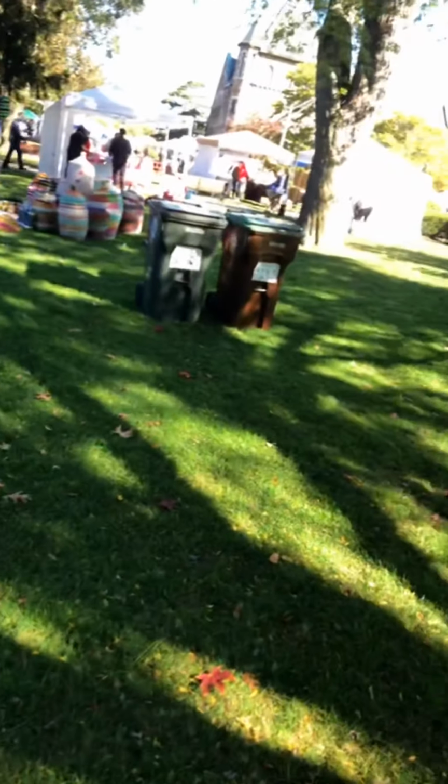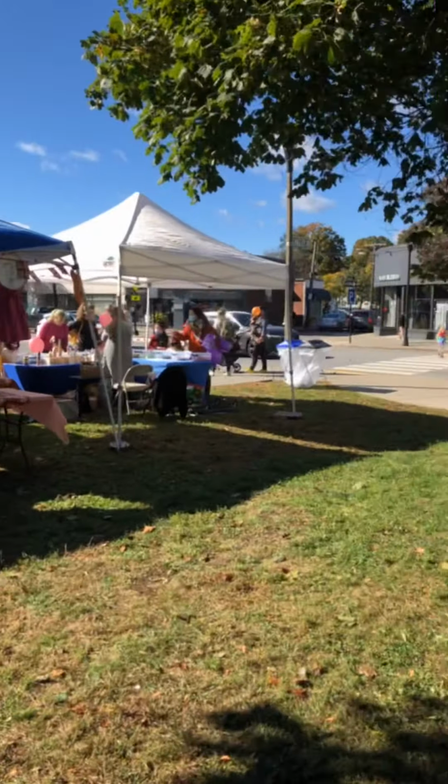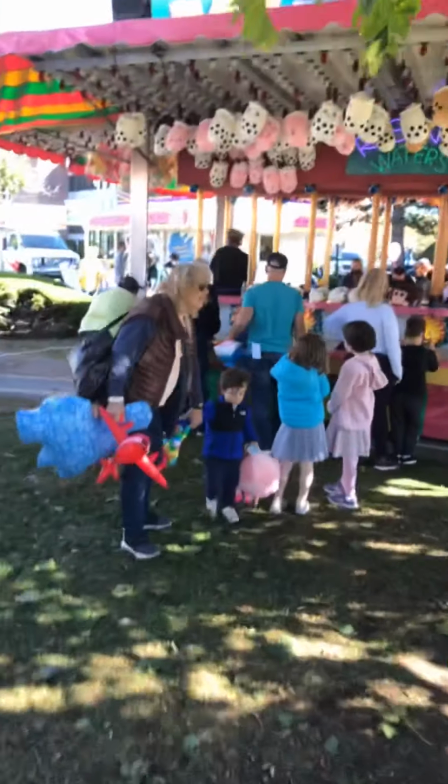We are here at the Harvest Fair, Newton Center. Let's go check it out. There's a lot of things here. It's October, so they're in a fall theme. And they have different games here.